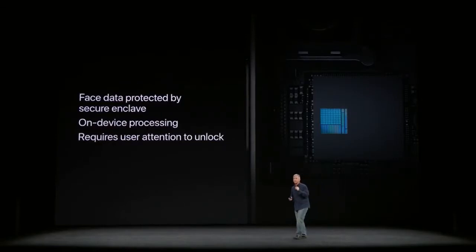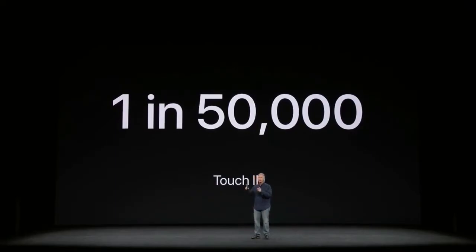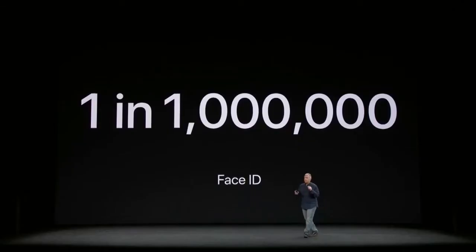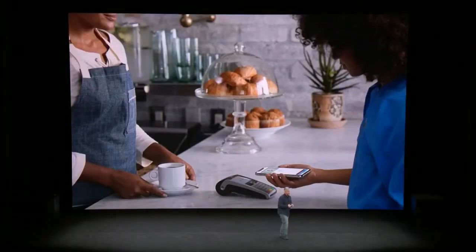We require user attention to unlock. That means if your eyes are closed, you're looking away, it's not going to unlock. And the data for Touch ID has been 1 in 50,000, meaning that the chance that a random person could use their fingerprint to unlock your iPhone has been about 1 in 50,000, and it's been great. Statistics for Face ID. The chance that a random person in the population could look at your iPhone 10 and unlock it with their face is about 1 in a million. Hopefully you don't.